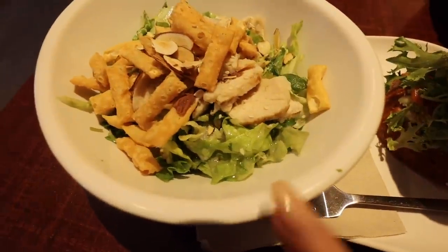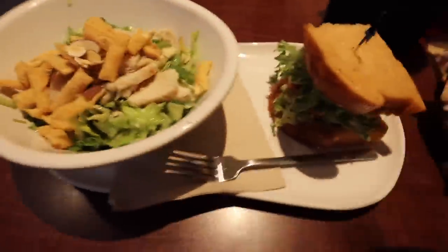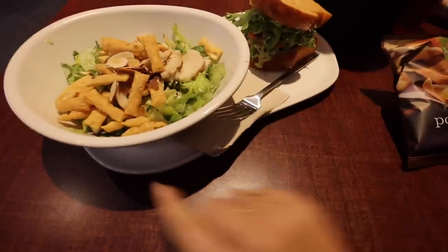I got a half sesame chicken salad. I don't remember the exact name of it, but it's delicious. And then a Mediterranean sandwich. It's got a bunch of veggies on it, some feta. Mom got a big tuna sandwich. Just a lot of bread.